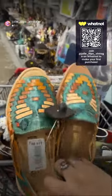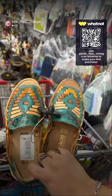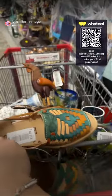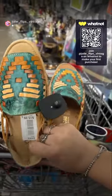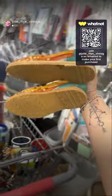This is nice, you guys. These are made in Mexico. They're Huarache. I saw them hanging there. I don't know what size that is, but $20. It's definitely too small for me. It's like a 5.5. It's just kind of hanging here.